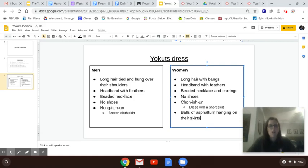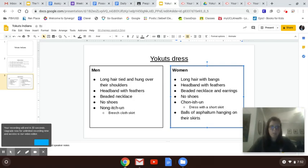And asphaltum comes from the word asphalt, which is what the blacktop is made of. So like little balls of tar, they would roll them up and they were sticky, so they could stick them as a decoration onto the bottom of their skirt, maybe with fringe. So once you have that, you have all of the information for the Yokuts dress for this page.